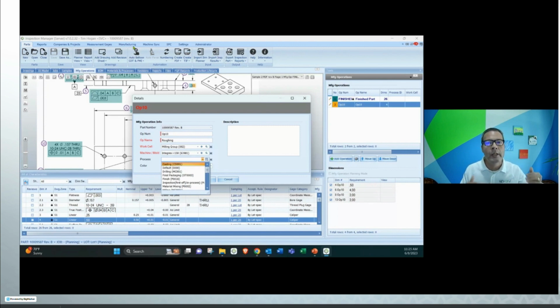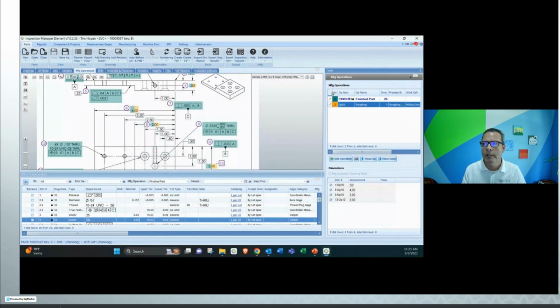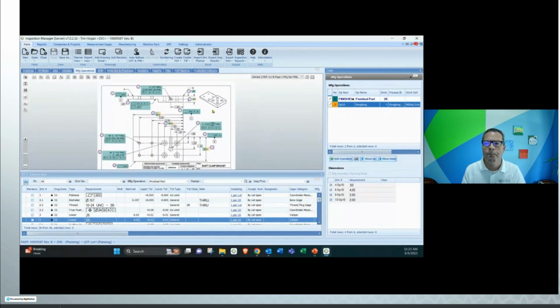And again, all we're doing is tying a process to an operation. So I'll just come down here. I think I have a roughing process. Yeah, there it is. So I have a roughing process and I'm just tying that to my roughing operation. And we can see that updated over on the side here.